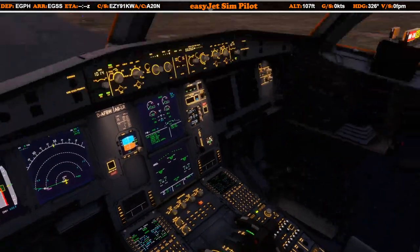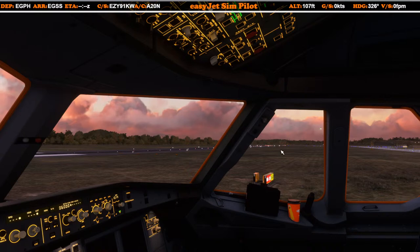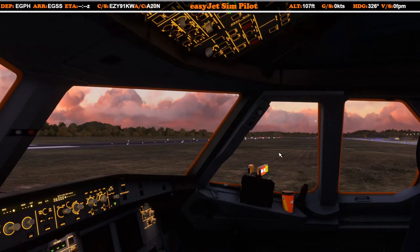Right, this could be interesting. Edinburgh traffic, Easy 91 Kilo Whiskey, advising we're holding short Charlie 1 for runway 24. Speedbird 875 is now clear of runway 24. Roger, KLM 82, we are final runway 24. So I'm going to assume that's the KLM. There's another company aircraft, who I'm going to presume will line up after it.